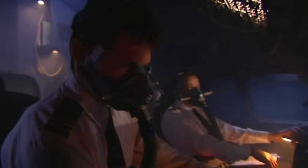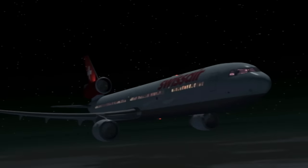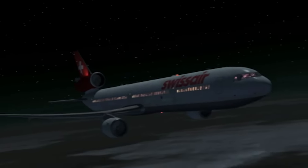Swissair 111 commenced its descent to below 30,000 feet. The pilots calm and in control. It would take about 20 minutes to reach Halifax.